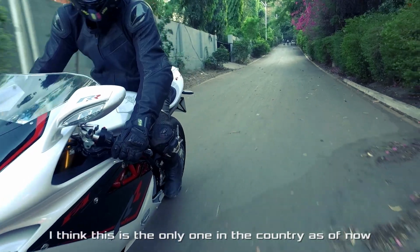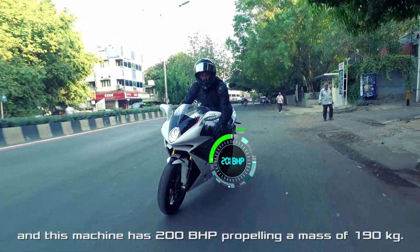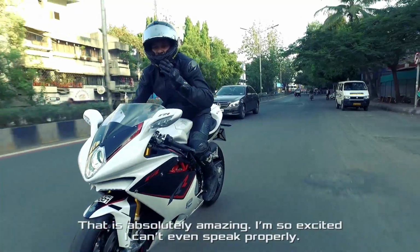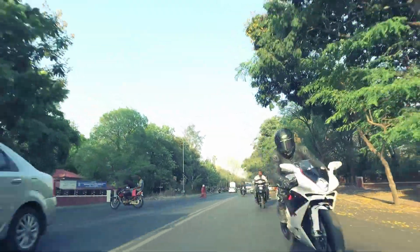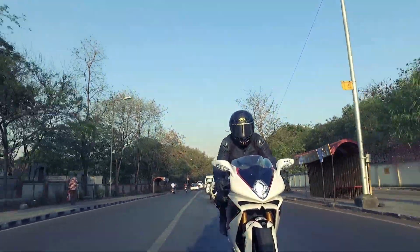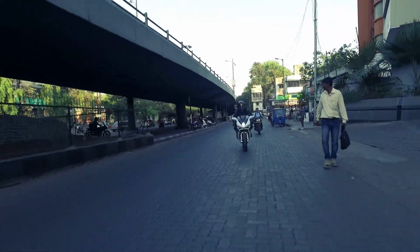I think this is the only one in the country as of now. And this machine has 200 bhp, propelling a mass of 190 kgs. And that is absolutely amazing. And I am so excited that I can't even speak properly. The jaw-dropping combination of the stunning bodywork and the mechanics is a stroke of such brilliance that it is impossible to fault. It even left us a bit tongue-tied.